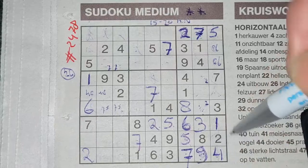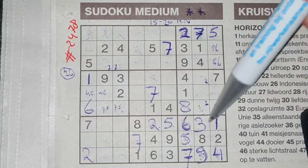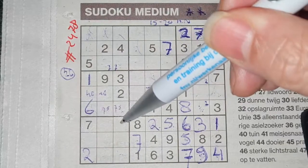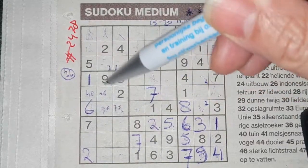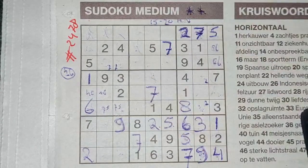So we have a 9 in the last row, 9 in a row above. So in that row, the only 2 places for the 9 should be here or there. We see there 9, no 9 there, 9 should be there.